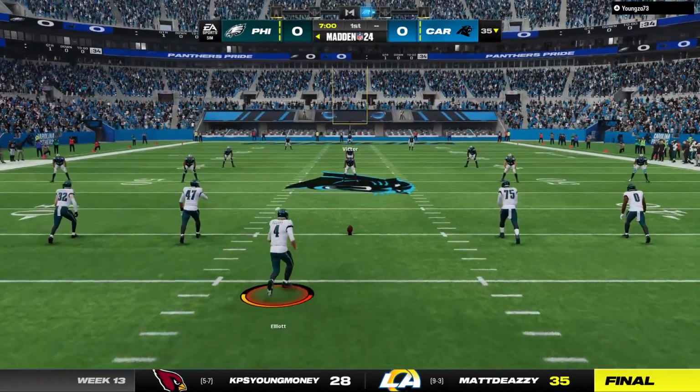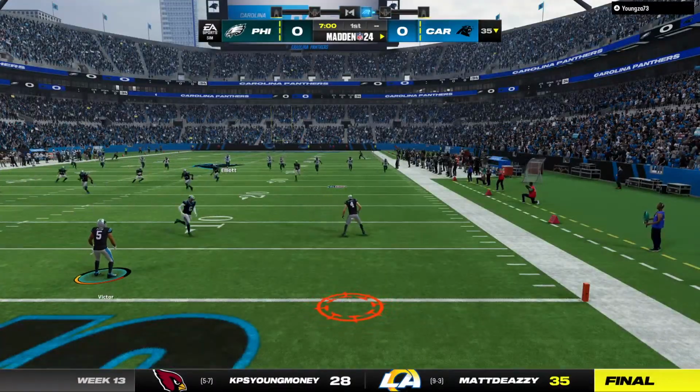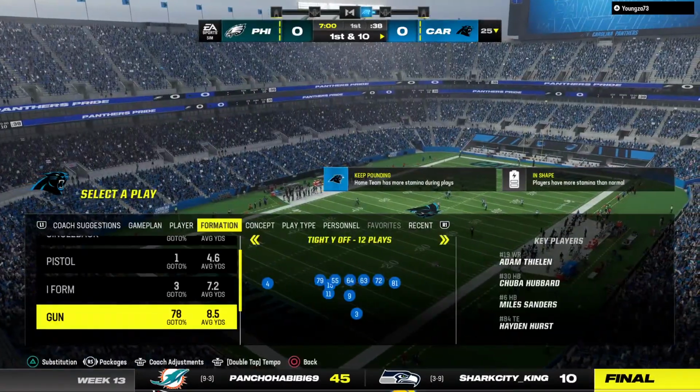The calendar has turned to December, and we're in the home stretch now as we're underway in Week 13. And that one will bounce out of the back of the end zone, so we will start here at the 25.